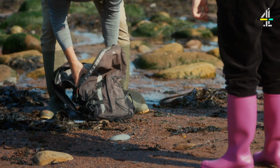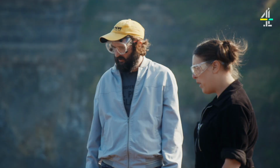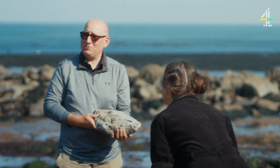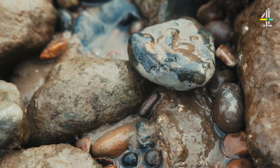If they're lucky, they could find one like this. It's worth over a grand. Crikey! Whoa! Bloody hell! Can I have that? Can you have it? Yeah. Please. Probably come to some agreement. She will. She has a hammer. Fossil hunting trips are £20 for adults and £10 for kids.